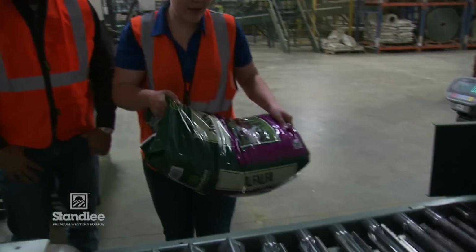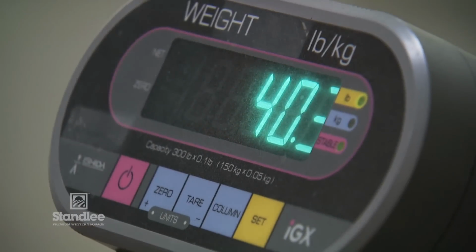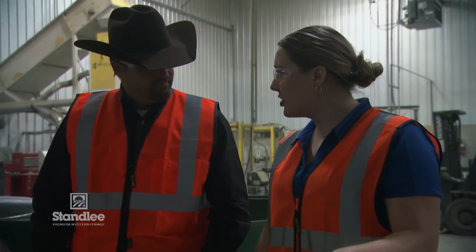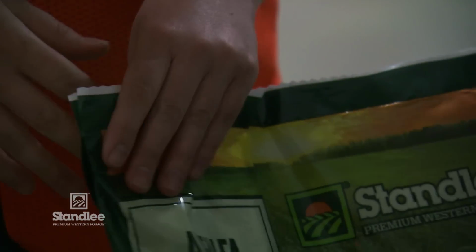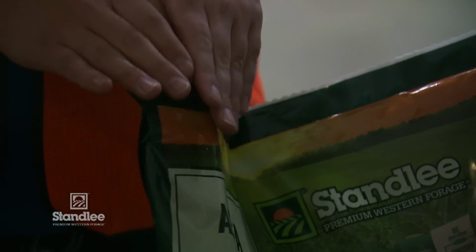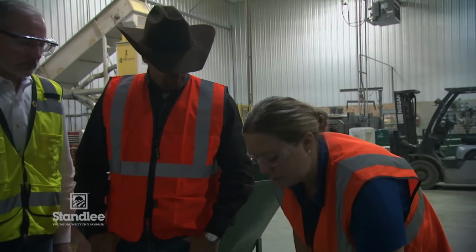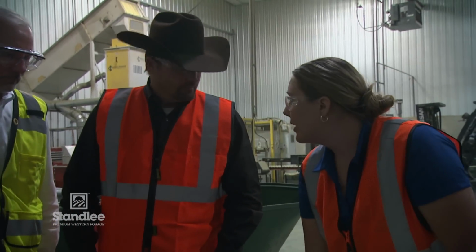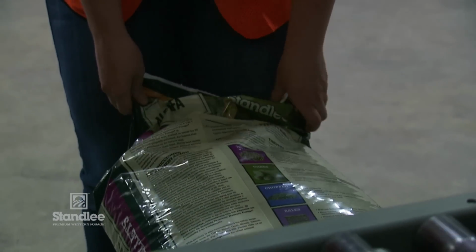That's excellent. So after it goes through this, we weigh the bag. Make sure we're getting our correct weight. They also do seal checks here, to make sure the bags are completely sealed up. Right. We don't want any moisture or anything getting into these before they get to the consumer. And then we also check for the date code on the bottom of the bag. That way, if we ever have any issues, we can trace back to when it was produced. Very good.